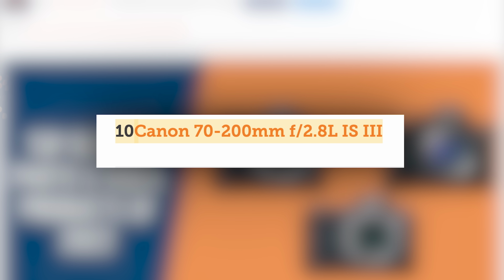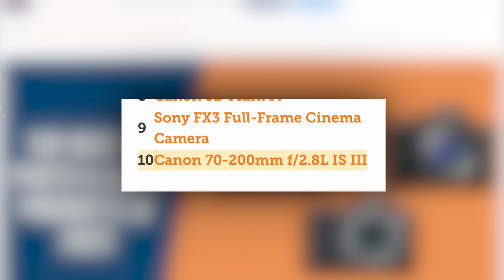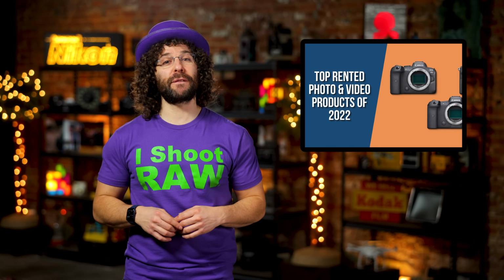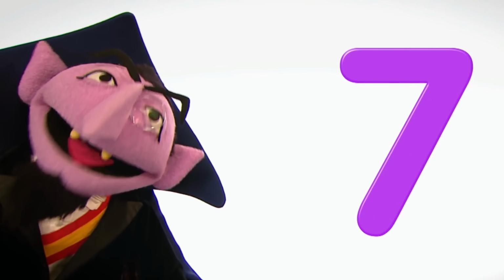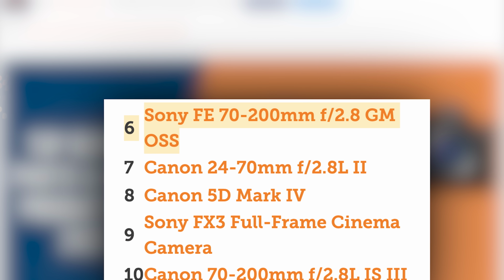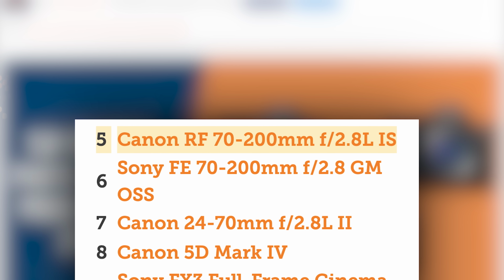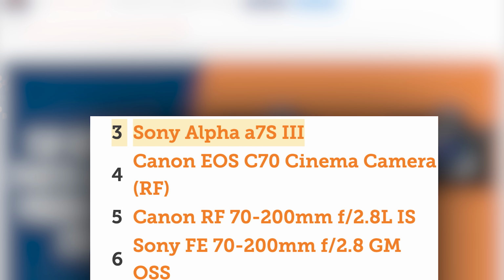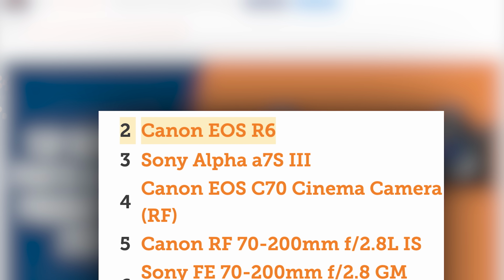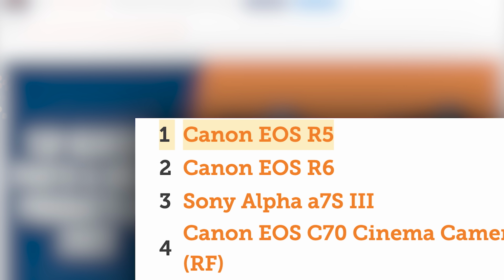10, Canon 70-200 2.8 EF. 9, Sony FX3. 8, Canon 5D Mark IV. Really? You hear that, Steven? There's still a market for yours used. 7, Canon 24-70 2.8 EF. 6, Sony 70-200 2.8. 5, Canon RF 70-200 2.8. 4, Canon C70. 3, Sony A7S3. 2, Canon R6. Number one on the list is the Canon EOS R5.